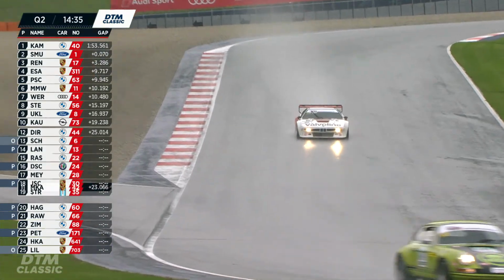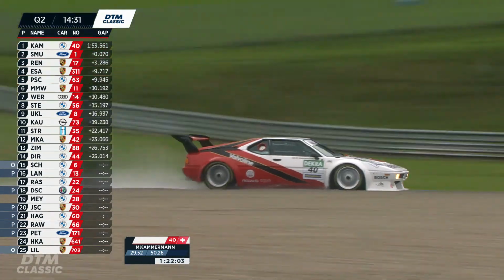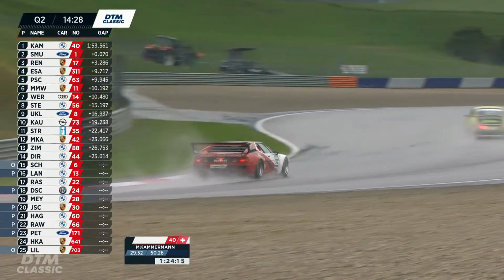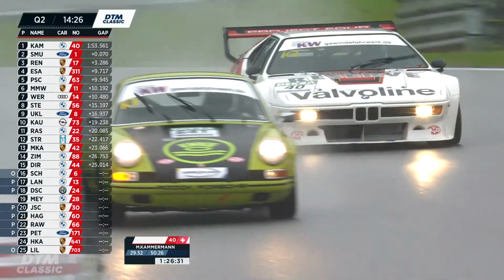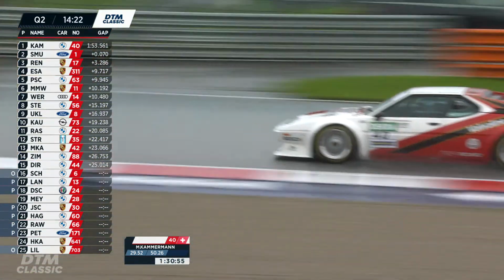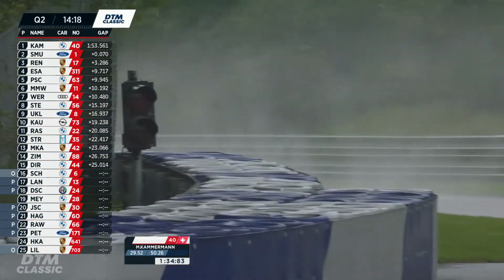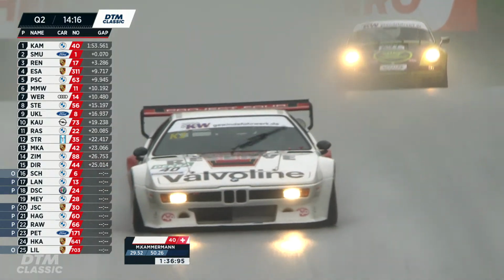And yeah, Cameraman is exploring every inch of the circuit at this stage. Strauss puts in the time then in the Pantera. Zimmerman's just moved up to P14. Raff's now in 11th position. And in terms of first and middle sectors here, Cameraman is going slower. Mucker is going a little bit slower through sector number 1.